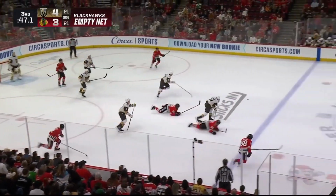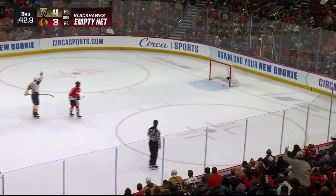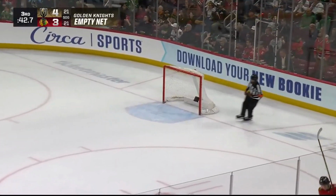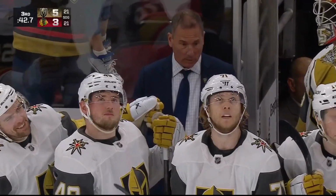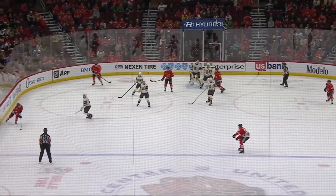Cut off by Stone with a good play. Gets the puck out the center. Empty net. And that'll seal it. Fired in from center ice by Brett Howden. When you're playing the clock, you got a 6-on-5. It has to get to the net, too. There's just a time and a place for that shot to be taken. Former Hawk player and assistant coach.